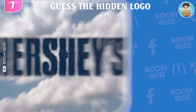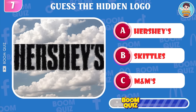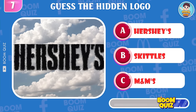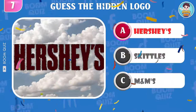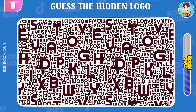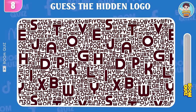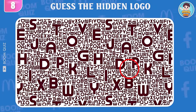Round 7, which is the name of logo? It's Hershey's. Round 8, test your eyesight. Can you find the Hershey's logo in 5 seconds? This here, if you find it, please answer YouTube in the comments section.